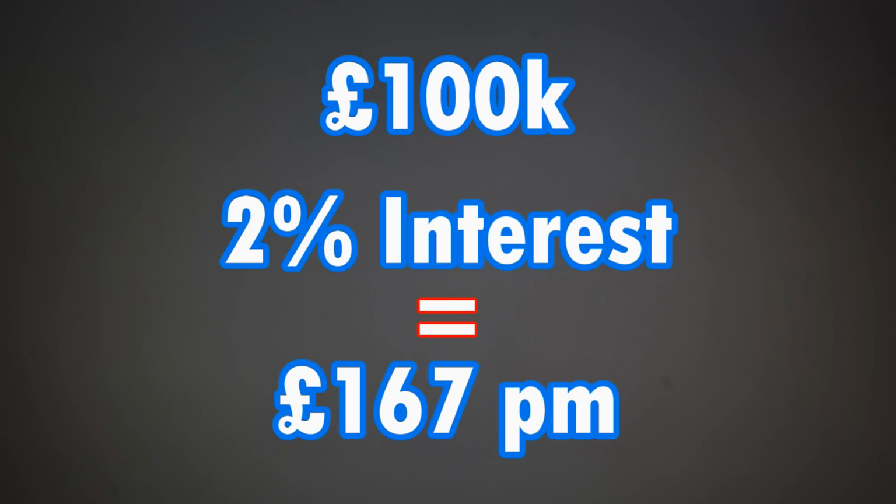An interest-only mortgage will only charge you the interest each month rather than a capital repayment. To put it into context, on a £100,000 house with a 2% mortgage, the interest would be £167 a month.